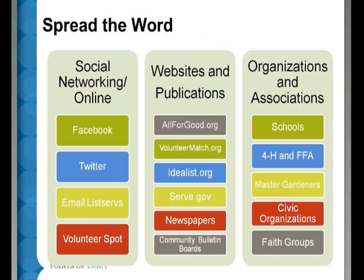So how do you spread the word and get the message out to recruit volunteers to come and serve with you? Of course, social networking is huge, and people are using Facebook and Twitter, even Craigslist, to recruit volunteers now. And I've seen several of our organizations that have a lot of luck with that. And so if you have a Facebook page, use that to let people know what's going on and how they can come and be part of your work.